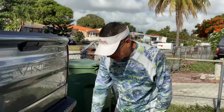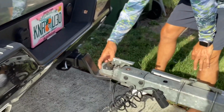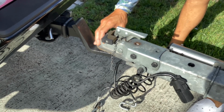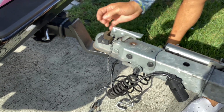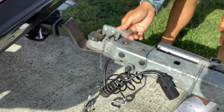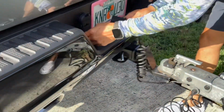All right, guys, we've already hooked up the trailer. One thing I wanted to mention is you want to make sure that the size of ball that you have on your truck matches the tongue on the trailer, very important. And also you want to make sure that this latches down correctly and put some kind of a lock on it to avoid this clip from coming up. We're going to go ahead and connect the lights.